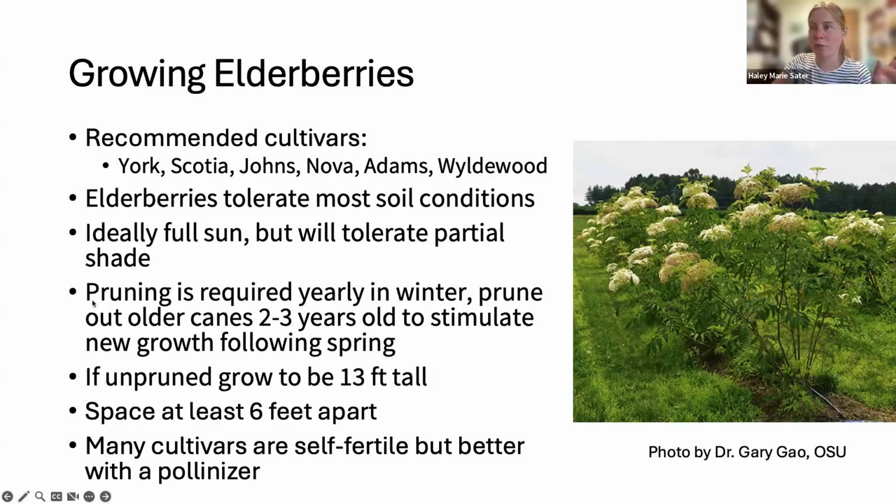You do want to prune them, so you'd prune them in the winter. And what you want to do is take out all of the older wood. So all of the at least 3-year-old canes you should get rid of, and some of the 2-year-old canes. And what that's going to do is cue more new cane growth because they kind of grow like blueberries. You can see they shoot up these new canes every year. If you don't prune them, they'll get to be up to like 13 feet tall, which makes them very difficult to harvest from. So you don't want that.